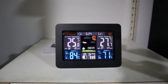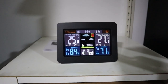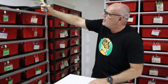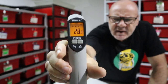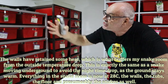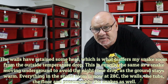So we're just going to have a look around the snake room and see what the temperature of the snakes are, given that it is about 28 degrees ambient here in the snake room. Okay, so I'm going to heat gun the outside walls, and you can see that the outside walls have also dropped to 28 degrees, exactly the same temperature as ambient here in the snake room. So there's no radiated heat coming from the walls anymore. Everything is sitting at 28 degrees.